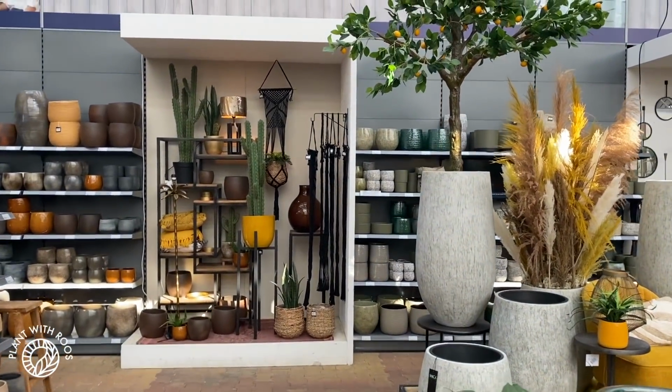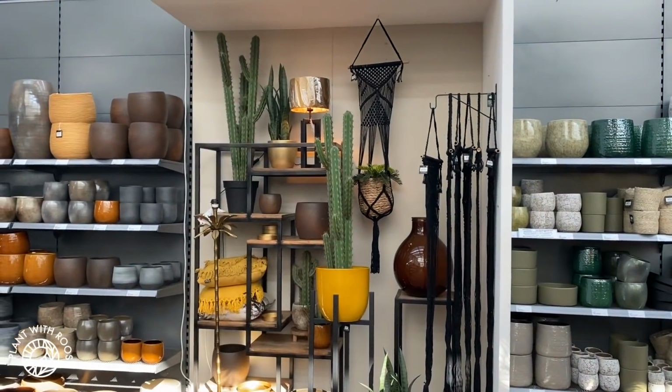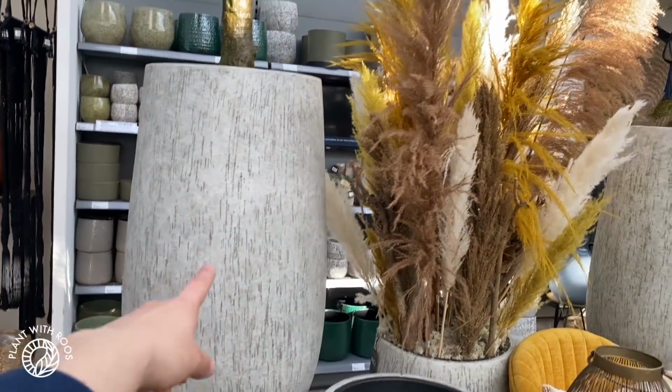Also some really nice displays here. This looks very Arizona-y, if that makes sense, with the colors and the cacti and stuff. And then I guess pots to match that theme. Really big pots as well.